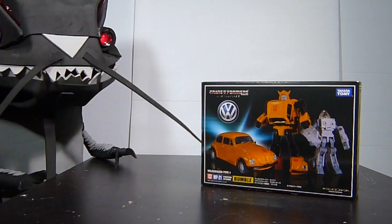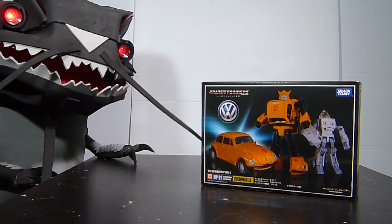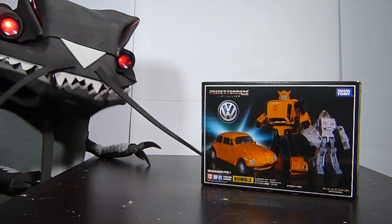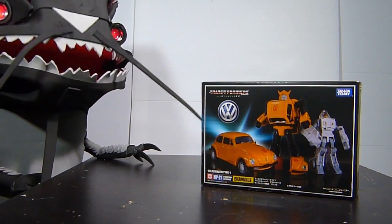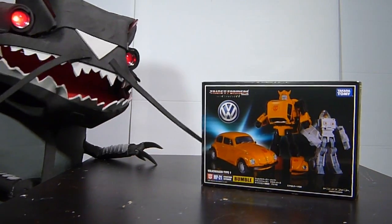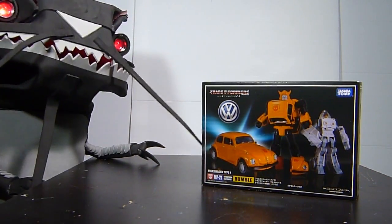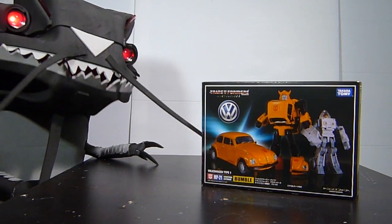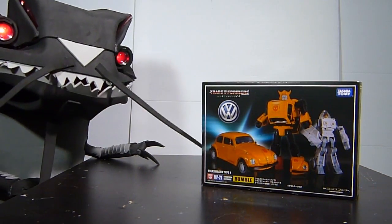Now, of course, I'm reviewing this because Felsbug is suffering from Bumblebee overload. Yes, his little brain, which is really small and stupid, can't handle so many Bumblebees, so I'm on Bumblebee duty. And it's fantastic because I don't mind, I like Bumblebee. Yes, I'll actually admit to liking Bumblebee. So let's just take a look at the package quickly, take it out of the package and take a look. I don't want to waste your time.